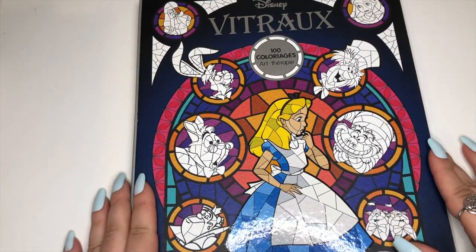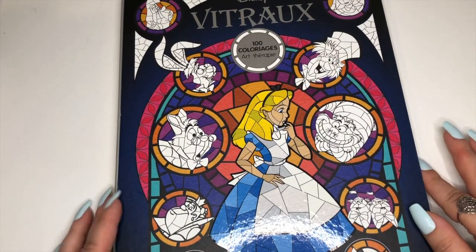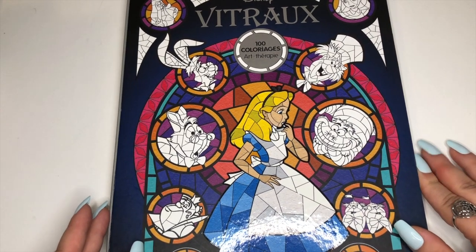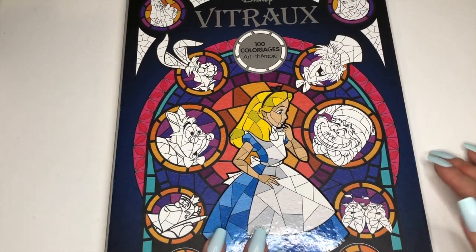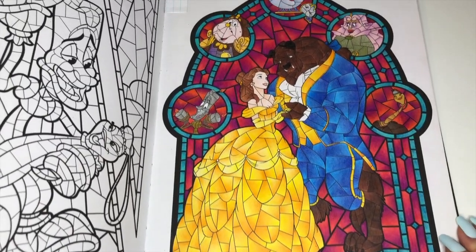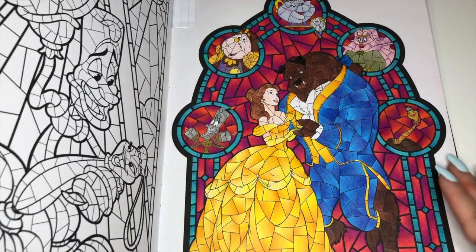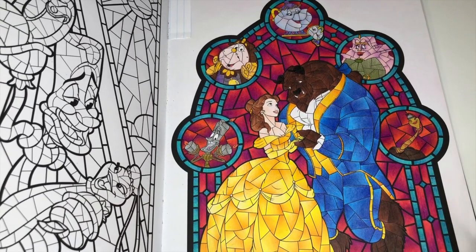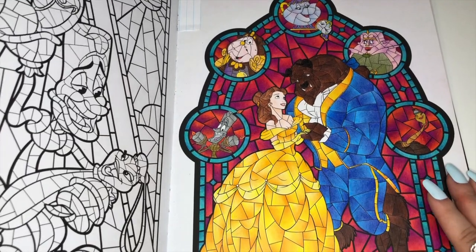Then moving on to another Disney book. This is the Disney Vitro book by Hatchet Heroes. I think most people know this book, especially if you are an avid coloring YouTube watcher. Unfortunately, I only have one page done in here. So the page that I did is this one, and it's Belle and the Beast. This took a very, very long time. I used up almost a whole yellow pencil, almost a whole blue pencil. It took me a long time, but I absolutely love how it came out. I think it's beautiful. This book is amazing.